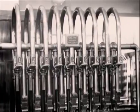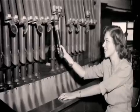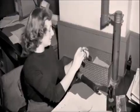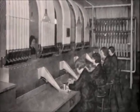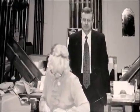But this technology found a new home inside large department stores. Small sealed tubes could carry capsules of cash from the shop floor to a trusted cashier in the cash office, preventing pilfering. By the 1930s, there were thousands of these systems in stores across Britain, and they remained a common sight right into the 1970s.